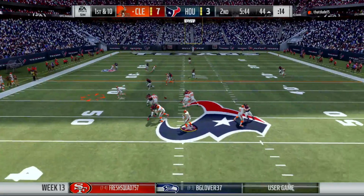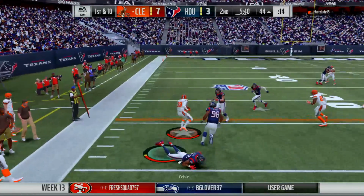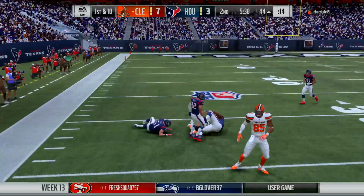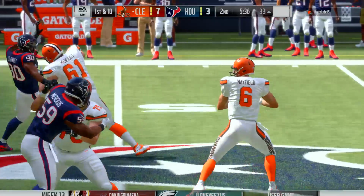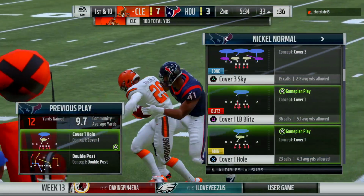Mayfield now looking to throw on first down. Dumping it off for Johnson. Oh, now he bowls him over. And he gets this inside the 35-yard line. That'll move the sticks for the Browns, a gain of 12.